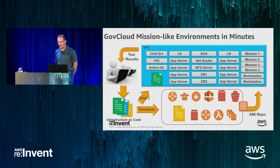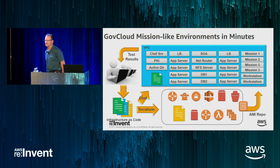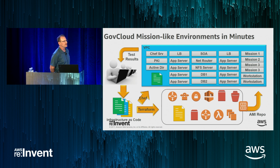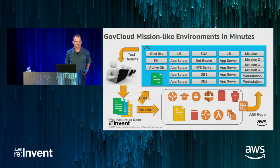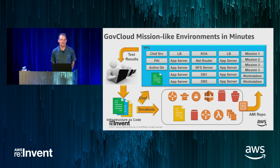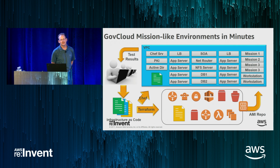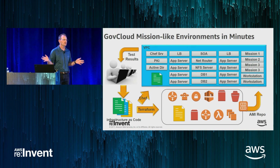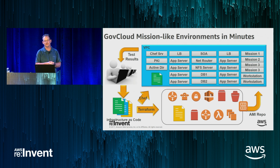So this is a super high-level view of our process, but basically everything is coded. If it's worth doing, it's worth coding, and so we have our software code that we develop. We also have our infrastructure code that stands up the workloads. And then we have our provisioning software that provisions the AWS services. In our case, we use Chef to manage our host workloads, and we use Terraform to provision our AWS services.